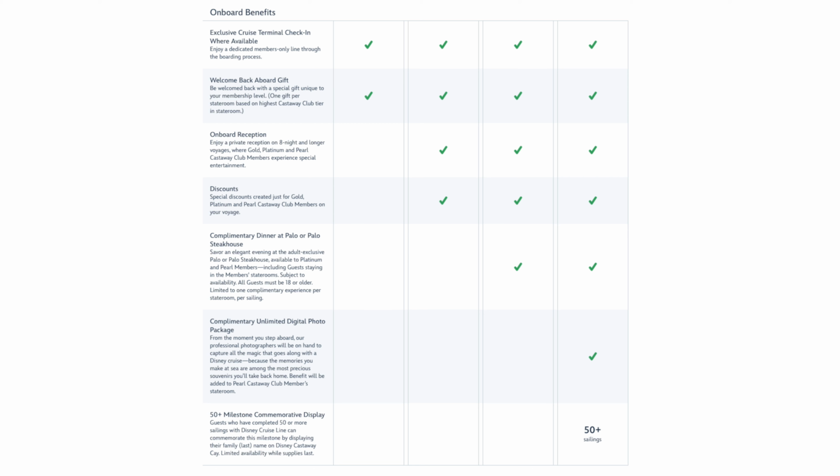Complimentary dinner at Palo or Palo Steakhouse. Savor an elegant evening at the adult-exclusive Palo or Palo Steakhouse, available for Platinum and Pearl members, including guests staying in the members' staterooms. Subject to availability. All guests must be 18 or older, limited to 1 complimentary experience per stateroom per sailing.